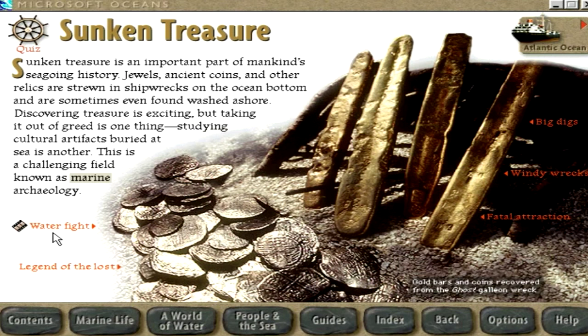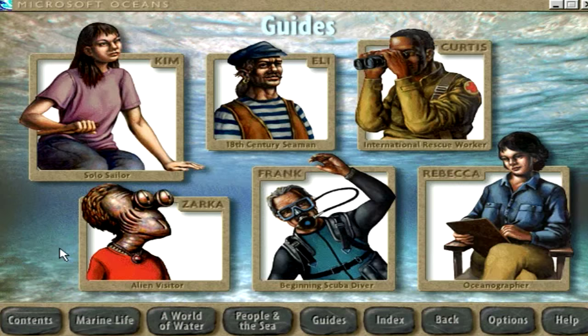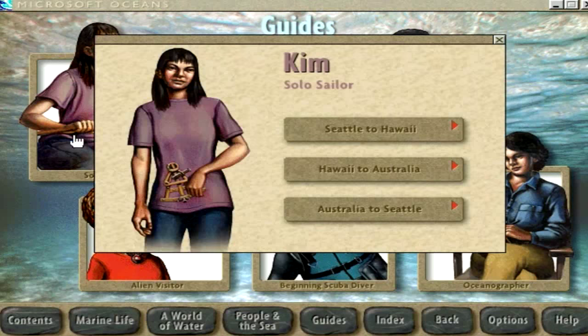Now, if you don't like digging through screens of info, Microsoft added a sailing adventure for you. You pick a companion and they will present the information to you in a fun sea adventure story.